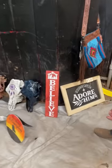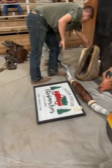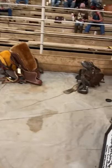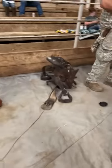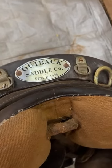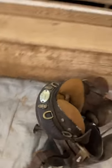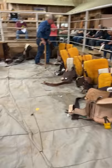All these are just a few things that's going to be in the saddle sale tonight. That purse there, that crossover purse. Hey, who is wanting an Aussie saddle? There's going to be an Aussie saddle tonight, guys. Yes, that one's 20. That's the one I took the 8 off. By the Outback Saddle Company. And they said nice little pony saddles. Various saddles in here, guys.